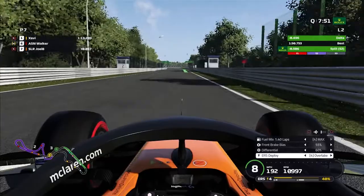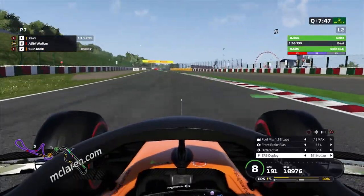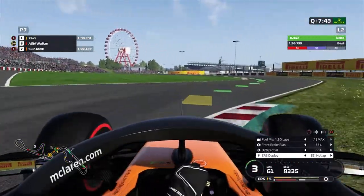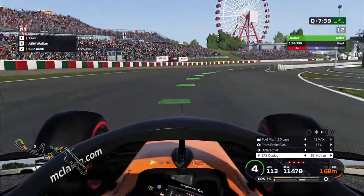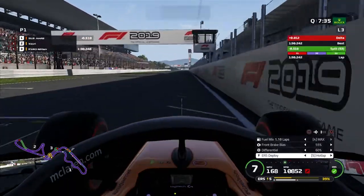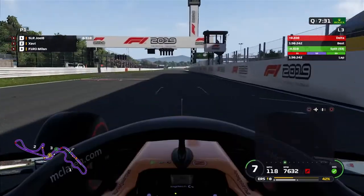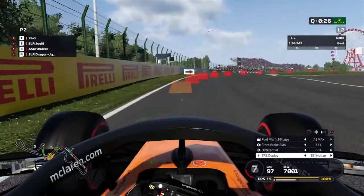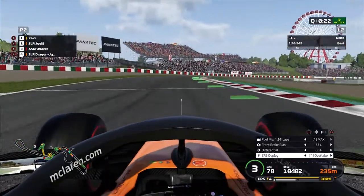5.5 tenths up. What we're going to do as we come through into the Casio triangle, taking lots of curb. We didn't take enough curb on the second part there, so we got a bad exit onto the start-finish straight, but we're still going to improve by nearly 5 tenths. And yeah, that's a 30.2, puts us P1, and that is a good lap. And once again Xavi goes faster on his second run, and we're looking to get a good lap in here.